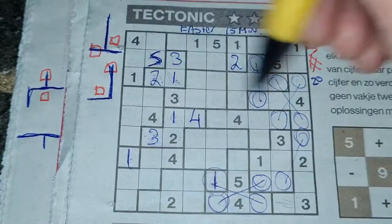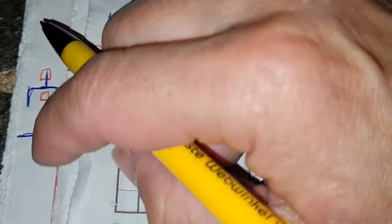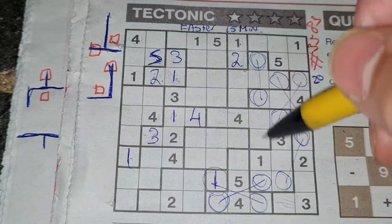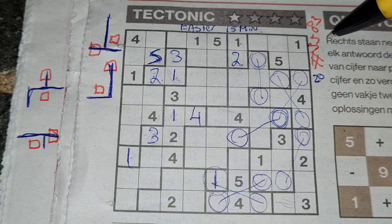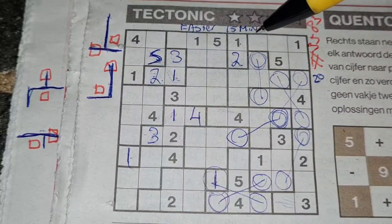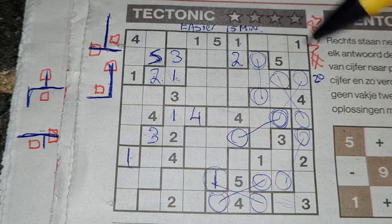Not so much space. If you see this kind of shape, remember that this box has the same number as that box, and this box has the same number as that box. Alright. Those are the shapes or figures that you need to recognize in this puzzle. Only 4 of them. There are more, but in this puzzle, we have only 4 that you need to recognize.